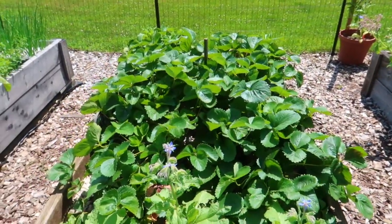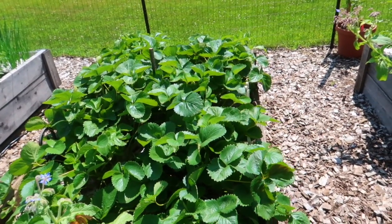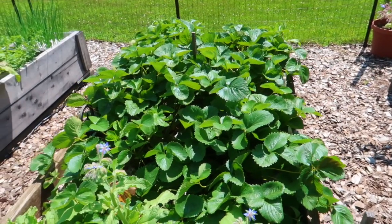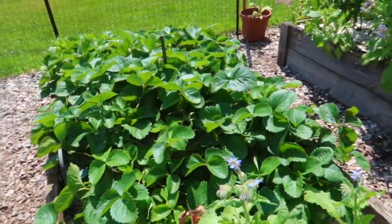Strawberries are done, so I think that they were a June bearing plant. They actually bore for a good month, which was really pretty awesome. Now everbearing will continue to bear until frost.